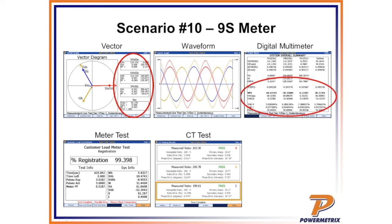Clues here: positive watts on A, negative watts on B, and I got nothing on C. Notice I have no voltage on C phase at all. And I'm only measuring 30 watts on this meter. So the meter is turning very, very slow, if at all. If you look at the meter test here, it took me 620 seconds to get 3 pulses off of this meter. So it took a long time for that meter to turn.